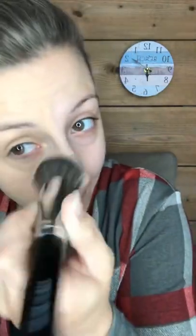I definitely want to try the liquid foundation with this brush too. I might use a little bit more in some areas, but it does blend in really effortlessly. I'm not applying too much pressure. I'm definitely gonna apply some more right now. It's very, very lightweight and fresh.